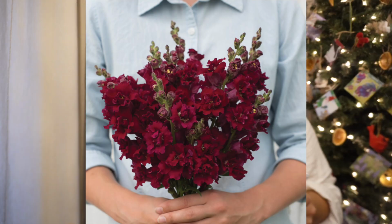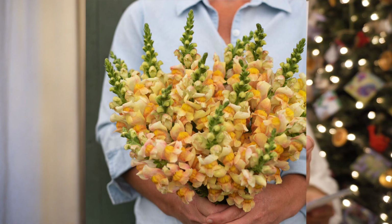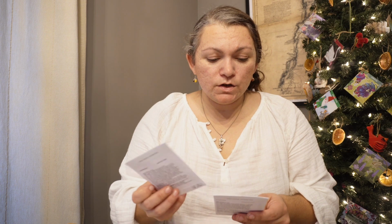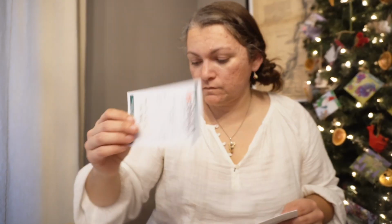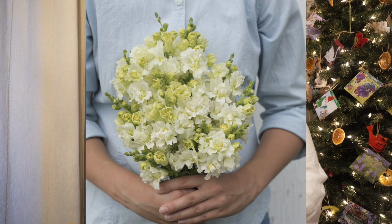Madam Butterfly Red. I also grew this last year as well. It is gorgeous. The Madam Butterfly series have like, I don't know if they're really double blooms or they're just floofier, but they look a little different and they're absolutely gorgeous. I got a Costa Apricot. I love apricot flowers. This is a new one to me this year. This is Madam Butterfly Cherry Bronze, and the picture just looked so beautiful. And then Madam Butterfly Ivory. Love that series. So those are my new snapdragons.